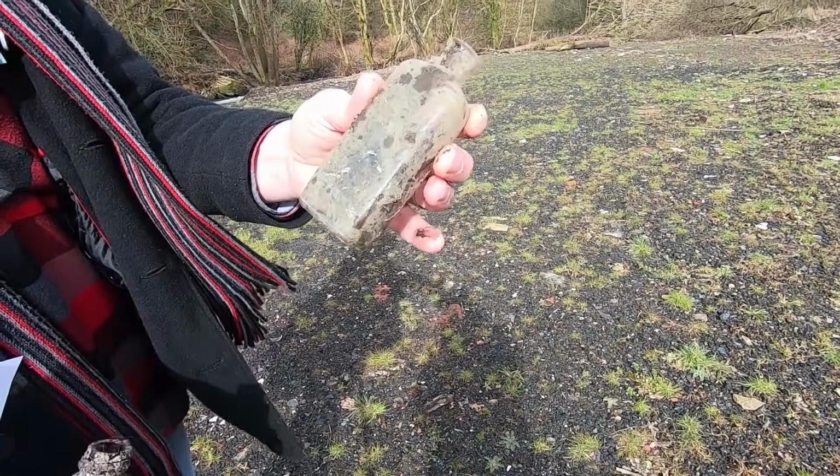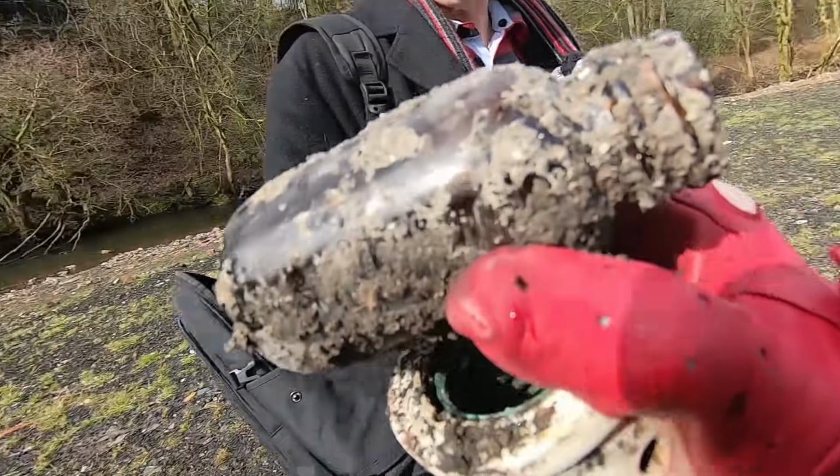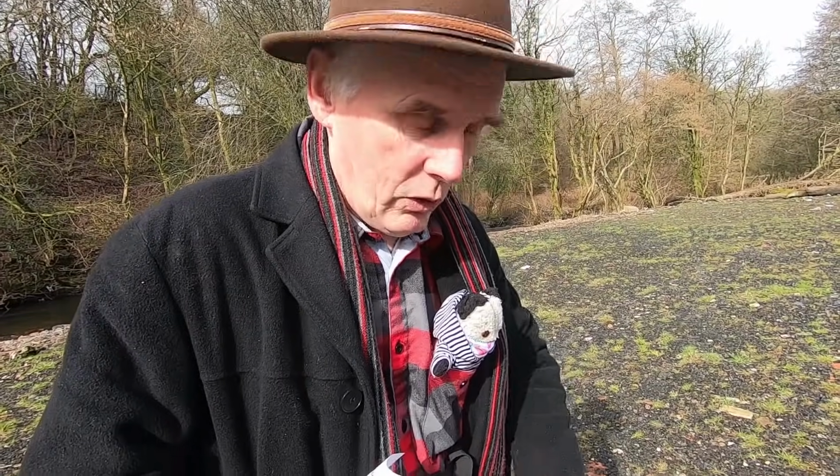Yes, it is a cute bottle, though. It is. And I have got a coloured bottle. Well done. So there we go. I've got one off my list. Look at the rain. One down, nine to go.